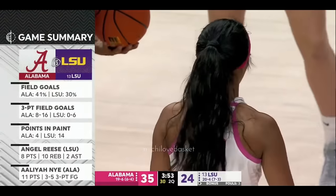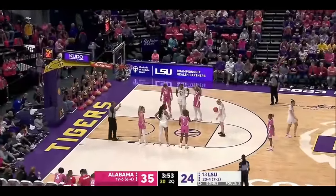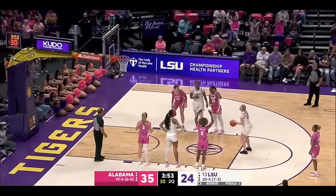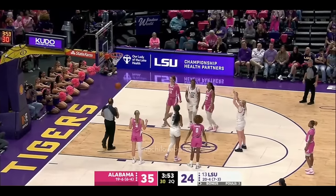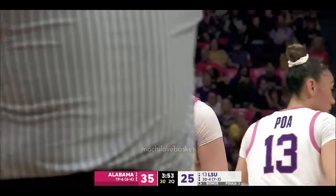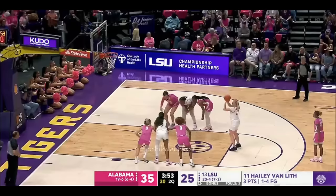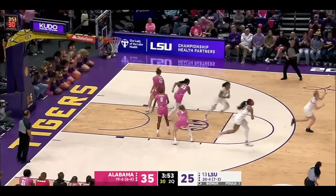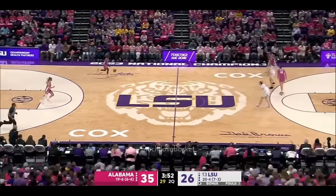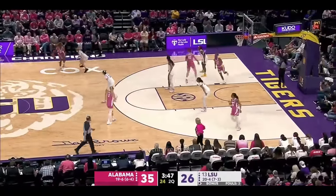Well, here's the problem. You've got Alabama shooting 50% from the three-point line, while LSU is only shooting 50% on layups. They're 7 of 14. They've got to finish those buckets that are close in. Yeah, they've had some easy looks but haven't been able to capitalize. Both free throws good for Hailey Van Lith. Alabama has led by as many as 11. LSU's largest lead has been just 1 point.